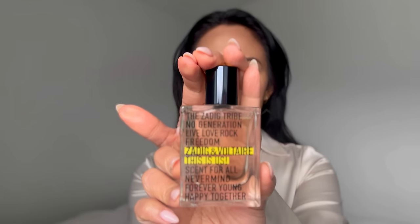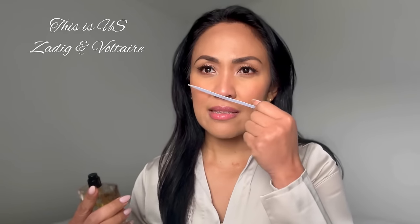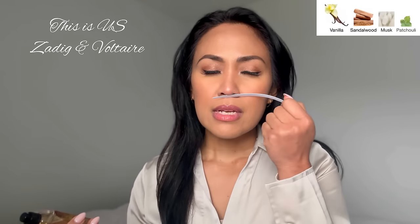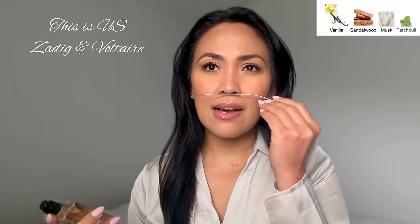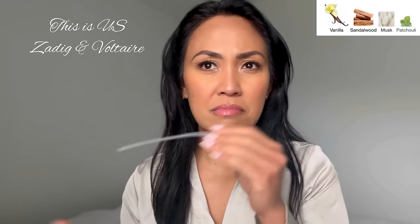Next up is a fragrance from Zadig and Voltaire. This is This Is Us. And guys, this is so beautiful. This is for someone who's into sandalwood. You know, this is a kind of sandalwood that is perfect all year round. It has that vanilla that is not extremely sweet, and it has that creamy sandalwood and musk in it. It has a patchouli as well that I think is just clean, meaning not earthy nor chocolatey.